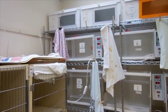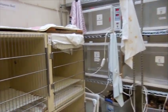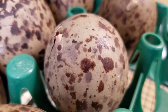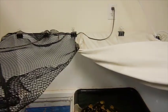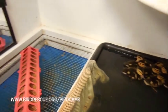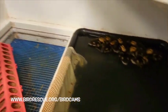You can see here we have lots of different types of caging, from wall cages to incubators. Currently we're about to get ready for our baby season, and right now we're starting to get in eggs and baby birds. So we can hatch eggs out of our incubator, and we can take care of baby ducklings like the ones seen here in our duckling box. These birds are also sometimes featured on our website on our live webcam where you can watch them from your home.